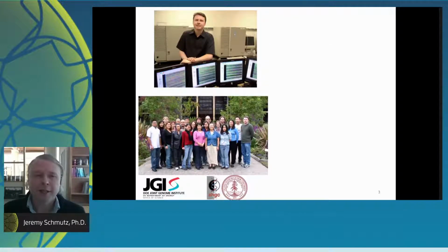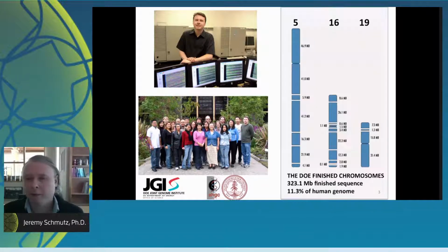I actually got started working on the Human Genome Project along with lots of other old fogies or old dinosaurs, as Evan and I like to call them in the genome world. This is me about 20 years ago on something called a 3730, which seems like a foreign box these days. It actually used capillaries to sequence things. And this is our group at the Stanford Human Genome Center. We worked with our partners at the Joint Genome Institute, which is a Department of Energy funded facility, to sequence 3 chromosomes, 5, 16, and 19. 5 is my favorite, not really for any specific reason, but it's the biggest one.